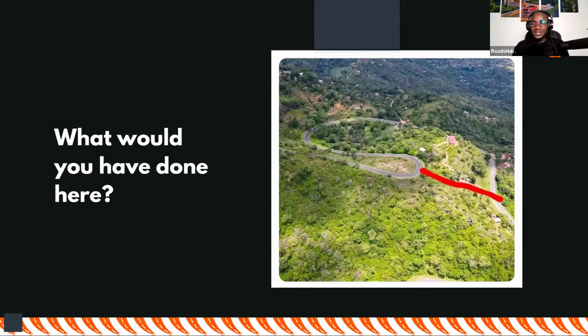Thank you very much. That's perfect. I like that you quoted figures. That's a very technical response. Thank you. One more person. Other than gradient and the difference in elevation, what is the other reason?